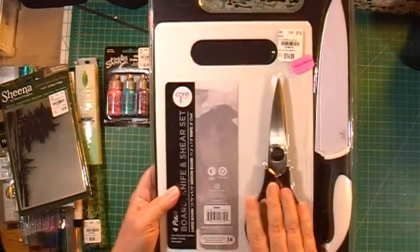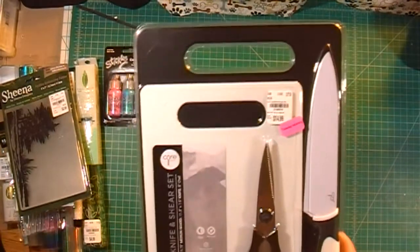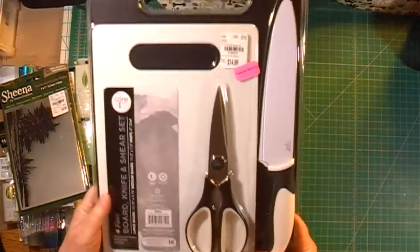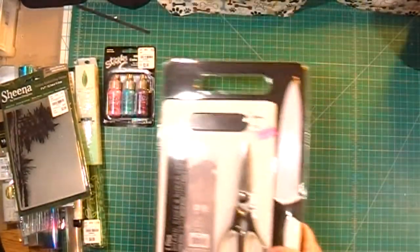Now for my non-craft supplies, I found this in the clearance with a knife, cutting board, and scissors. The regular price was $14.99. And since it was on clearance, this cost $11.99.